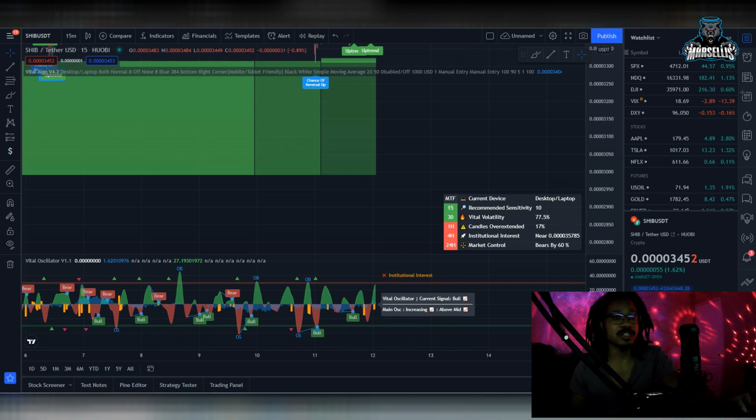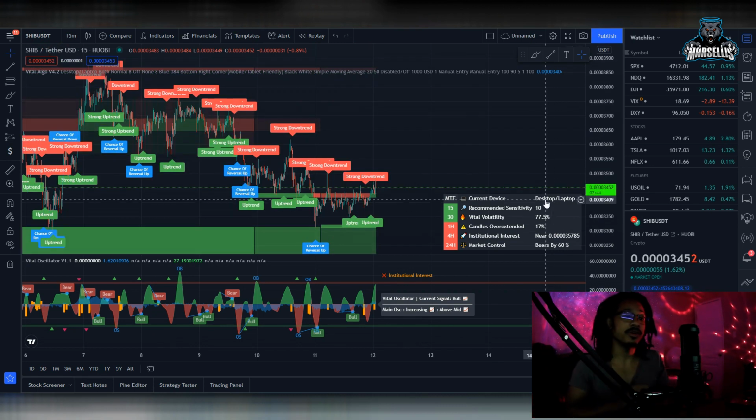So we got a lot of stuff going on for Shib now. This is pretty much all I got. I just wanted to go over all this today and let you all know exactly what's going on with Shiba Inu.